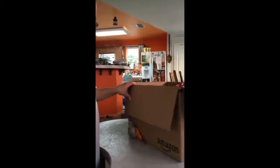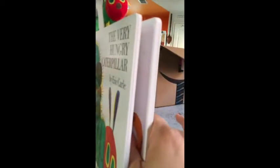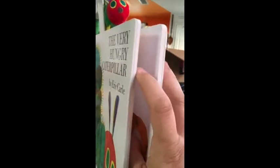And we haven't opened it because right now it's holding the caterpillar at the top, and I didn't want to open it without him. But it is an actual board book. If you can see the pages, it's hard and you can wipe off spills. And it's the real book. And the finger holes are humongous. I mean, my finger doesn't even fill the whole hole on the orange, see? So that's one big hungry caterpillar.